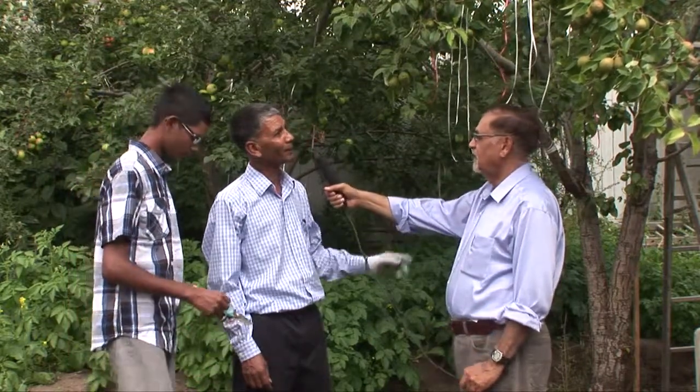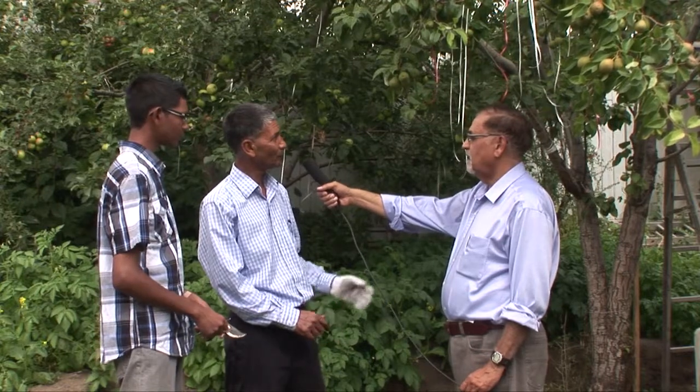Later you are going to show us how to graft as well. So basically, Rishad, tell us, on this tree, all these ribbons are showing what? Yeah, I've got 27 grafts. It just happened that way. I put 27 grafts because there were 27 lives lost on that day.